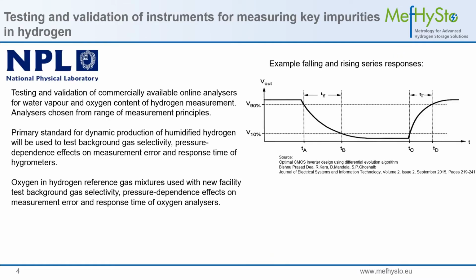With these newly established facilities, NPL will test and validate commercially available instruments with a range of measurement principles that measure the key impurities of water vapor and oxygen in hydrogen. The instruments will be tested for background gas species and pressure-dependent effects on the measurement error. Response times to rising and falling step changes of water vapor and oxygen content will also be assessed.